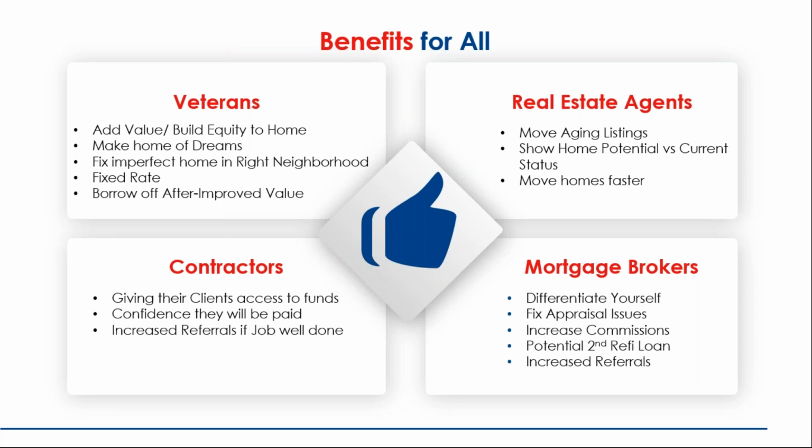Contractors, we know for sure that money is set aside, right? As long as you do the work, you will get paid. Unlike just doing work or a contract between you and a homeowner where that homeowner refuses to pay you, with a VA renovation loan, that money is set aside in an escrow account, and it is yours as long as you perform the work you said you would do, okay?